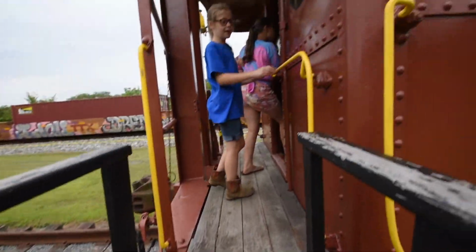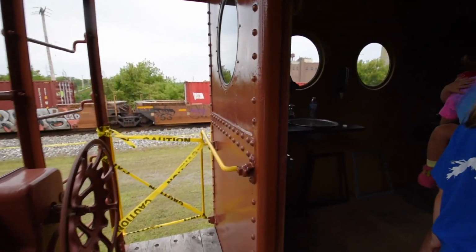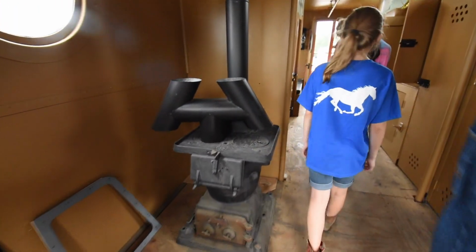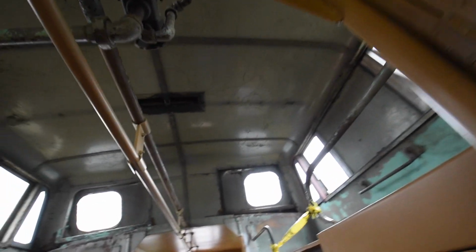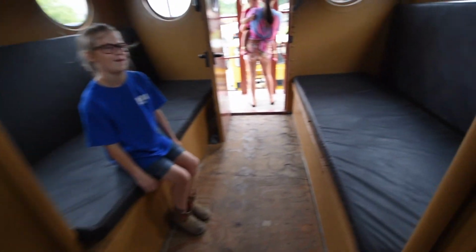What did you do if you went to train? I went in a caboose. Yep. Whoa. There it is, 1956. So this is what the back of a caboose looks like. This is what they sleep on. Right here.